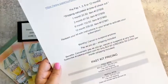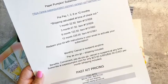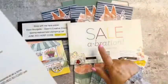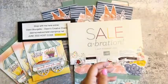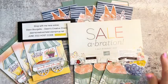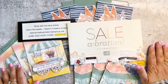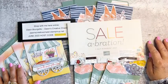So anyway, I really need to talk about this because you really can get some great bang for your buck doing some prepaid and taking advantage of Sailabration, which is coming up on July the 1st. Oh my gosh, I'm so excited. Like the holiday book is fantabulous. It's so good.